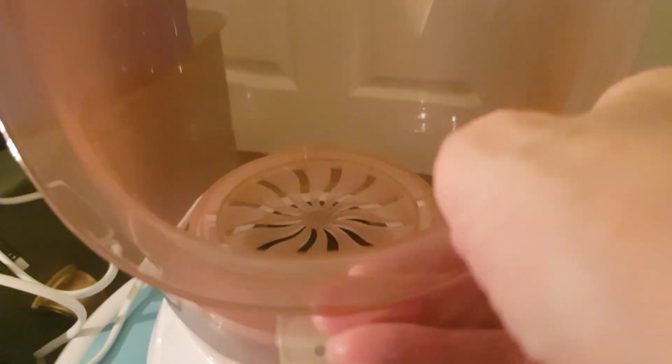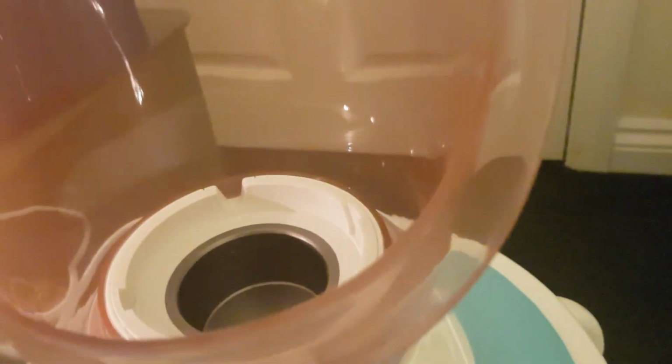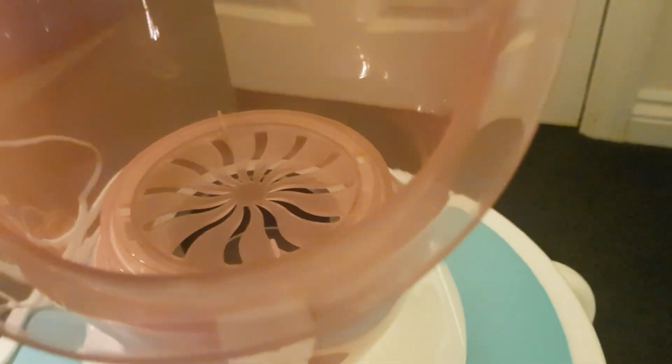So what you do, clearly, is you take that off. You put water in the bottom, filled with your little jug here, and then put your thing back on, and then switch it on and steam your face for 10 minutes.